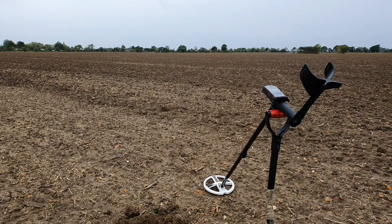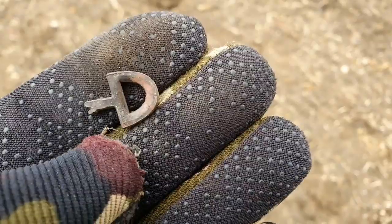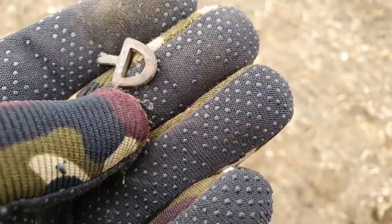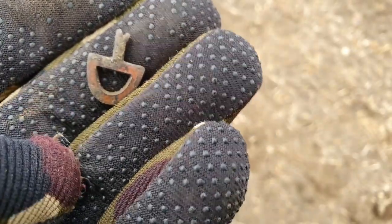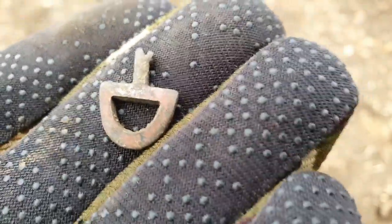I have just had a little find. That's why I just stopped here, and it is this. I don't know what it is. I thought it was possibly a watch winder at first, but it's got a split on the end of it. It looks like it's been silvered at one point. It's probably not that old, but as you can see, it's got a little split on the end. So what that was, or what it is, maybe somebody out there knows.